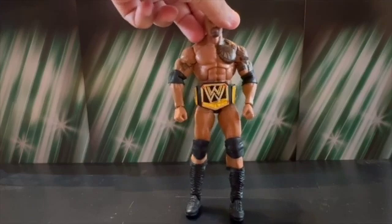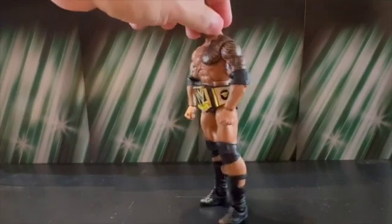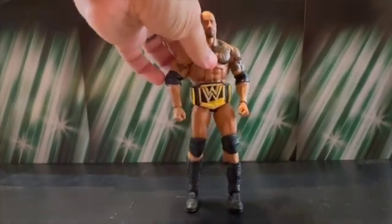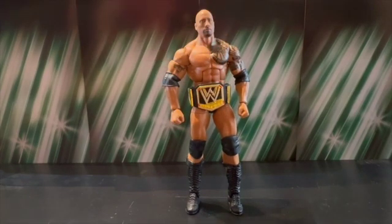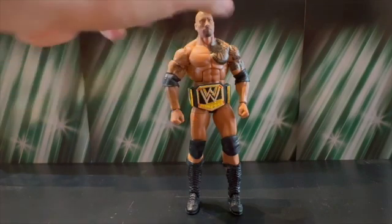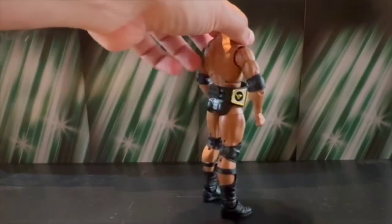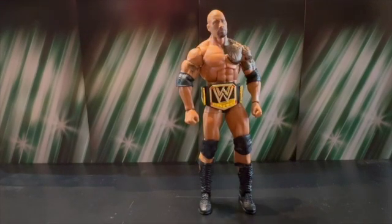Typical Rock attire. You got the elbow pads, no wrist tape, knee pads, and the open calf boots on the back. And I think the face sculpt, head sculpt, is pretty bang on, to be honest. And then it also comes with the WWE title with the Rock side plates on both sides. That is our Rock figure.